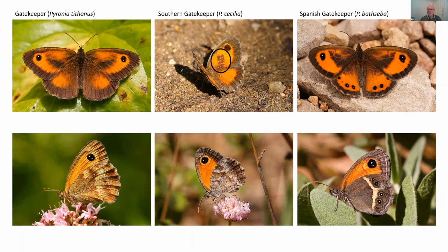And on the right we have, which I think is the prince of the three Gatekeeper species, Spanish Gatekeeper. This is a male, and it's this beautiful orange, again belying the sort of general feeling that browns and Gatekeepers are rather dull butterflies. This is a beautiful orange butterfly. It's an Iberian species, which again spills into the far south of France.